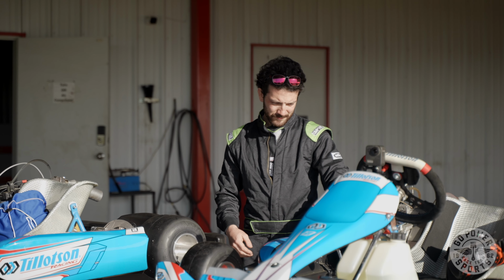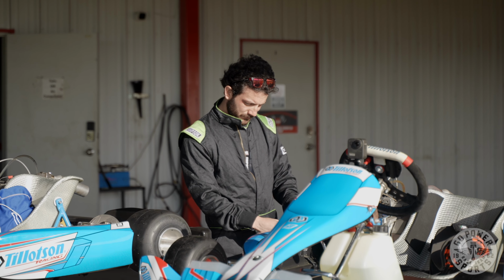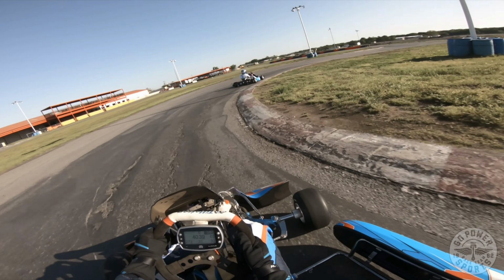It's designed to go up against the Briggs LO206 class. It's supposed to be cheaper to get into. It's a turnkey package and more powerful as well.